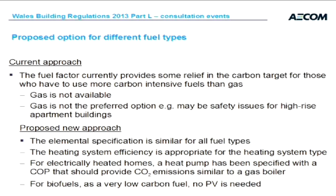So that's for gas. So what are we thinking about for other fuel types? What we have at the moment in Part L is a fuel factor. The fuel factor gives relief for more carbon-intensive fuel types than gas. So if these other fuel types had to meet the same carbon emissions as gas, they would need much more stringent fabric, much more stringent services, maybe LZCs. So there's a fuel factor that allows some relaxation.